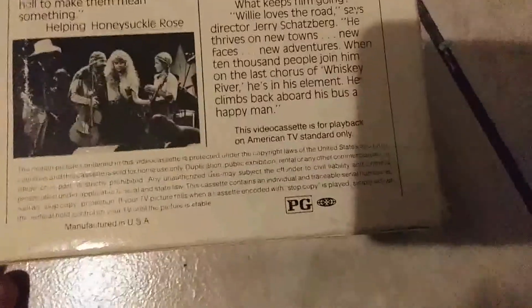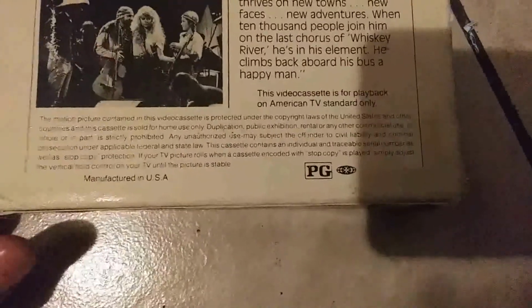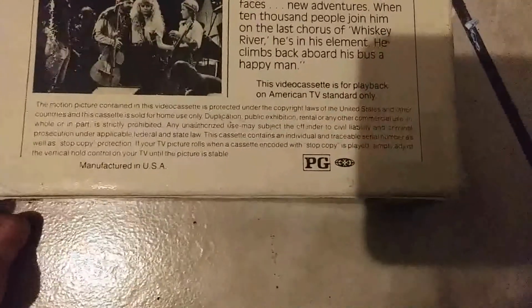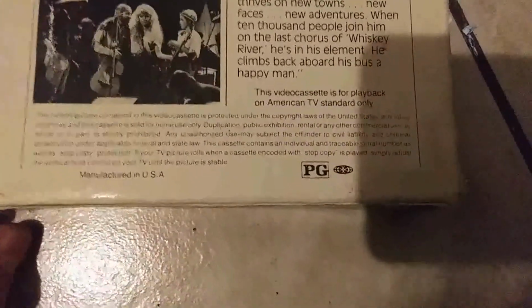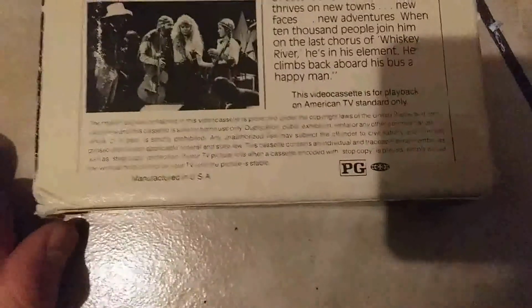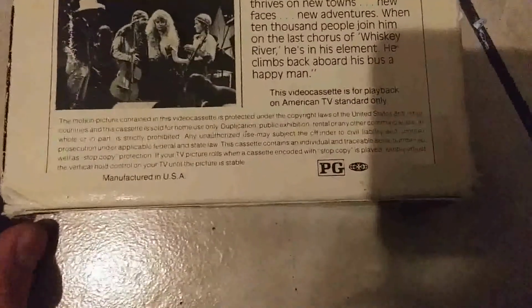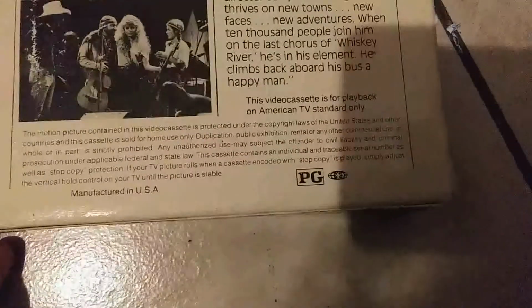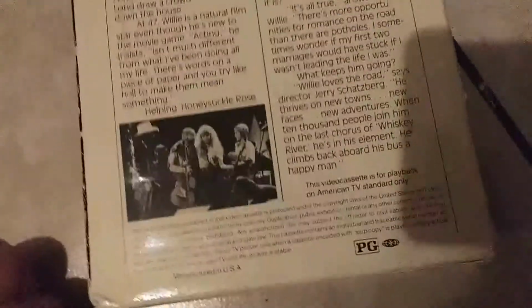And the early Warner tapes had a little disclaimer in the warning text, which noted that the tape had stop copy protection, and wrote on there, your TV picture rolls when a cassette encoded with stop copy is played. Simply adjust the vertical hold control on your TV until the picture is stable.